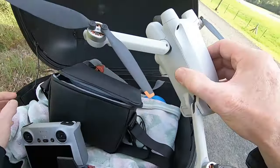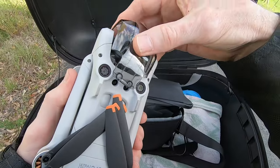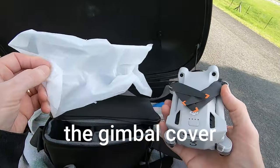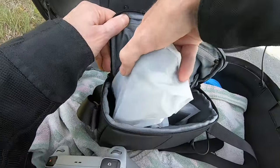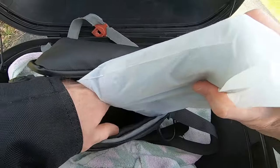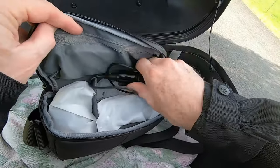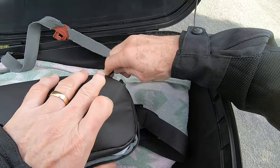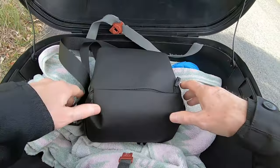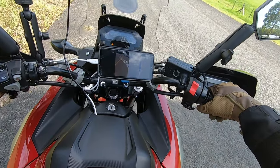Okay, so pack the drone away. Put the gimbal back on. Put it back in its plastic container. Alright, packed away. Okay, so we've done a bit of droning.